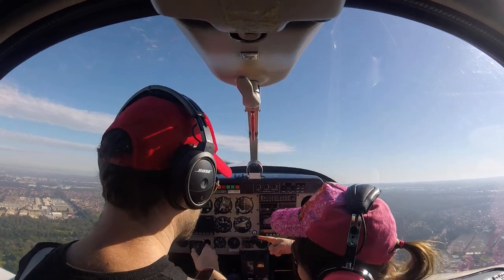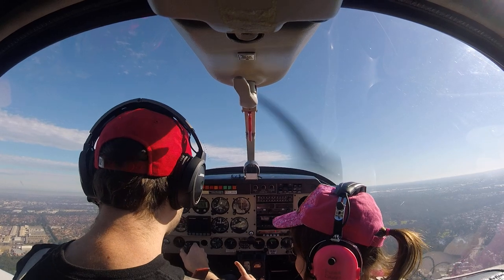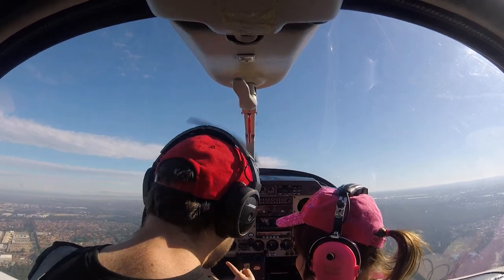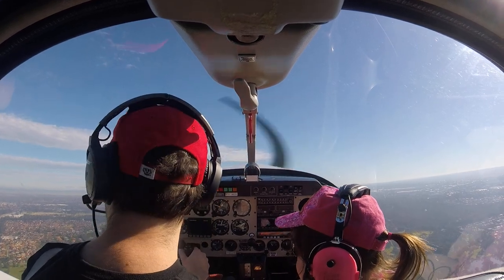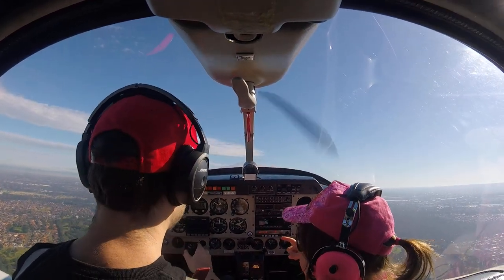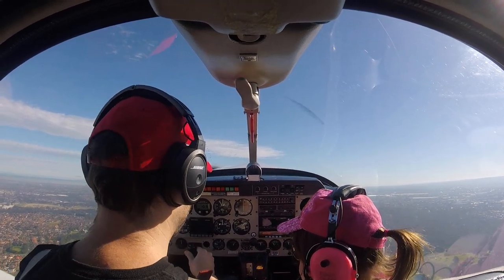Is that where the what? Is that for the blade steadiness? I didn't understand the question. For making the blade steady. Oh yeah, we use this to control the plane. This control is called the control stick.